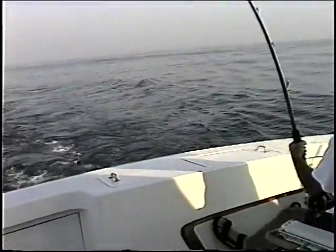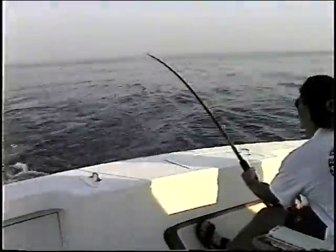Already with the first fish on here. We don't even have all the lines in the water yet. We got him on. Show me the fish, baby. Show me the water. Show me the way, baby.